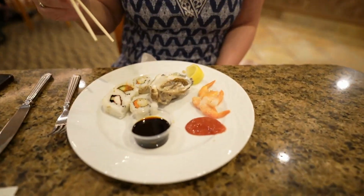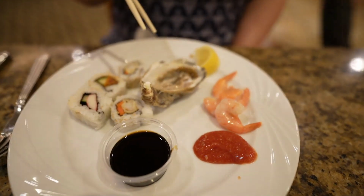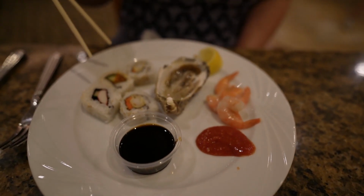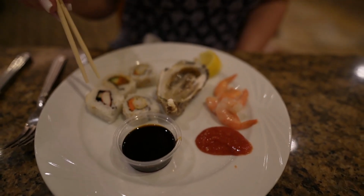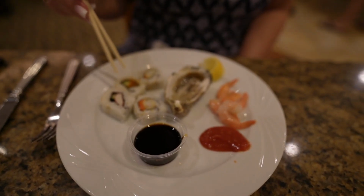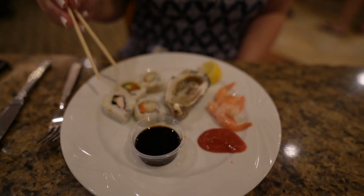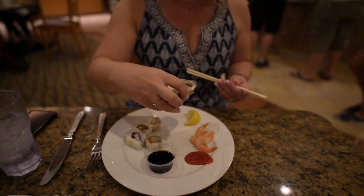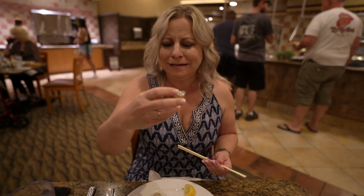So they had oysters, shrimp, and assorted sushi. I can't exactly tell what it is, but I'm assuming that there's crab. This looks like maybe tempura shrimp and some sort of salmon, but we'll find out. But you guys, I'm gonna start with the oyster. I did put a little lemon on it. I'm gonna slurp it.